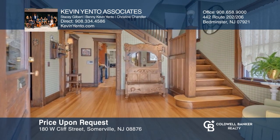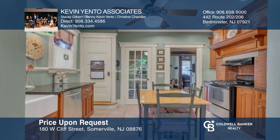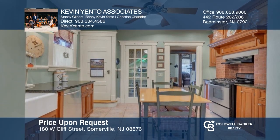This three-bedroom, turn-of-the-century, vernacular-style home boasts both Victorian and craftsman elements. Come tour today with Kevin Yento Associates.